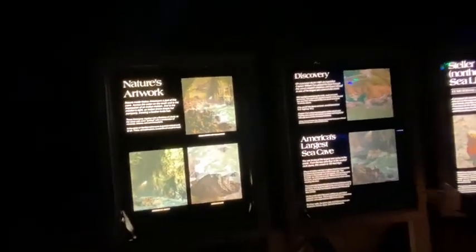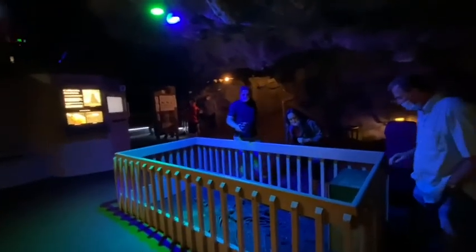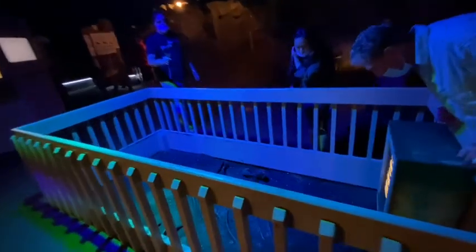So we got this little exhibit area. It's pretty cool here. A sea lion skeleton.